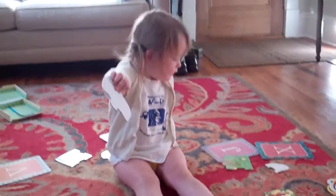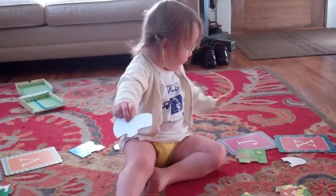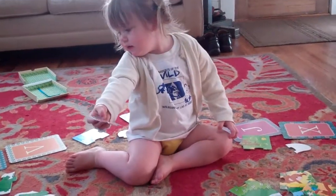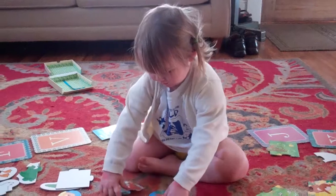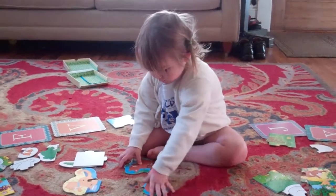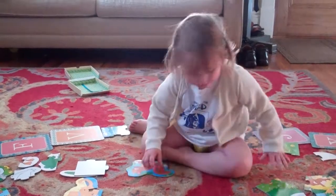What you got now? Can you show me? Show Dada. This one is for this. Can you show Dada? There's a squirrel. Oh, there it is. Good job. Good job. It's a squirrel.